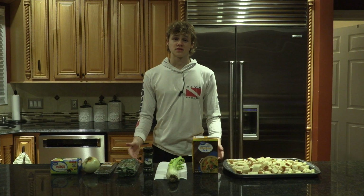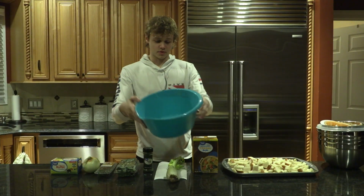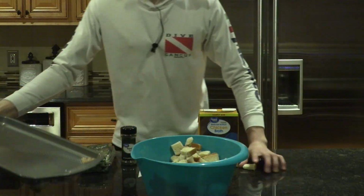Here we are in my kitchen. Now that we're back in my kitchen, we have all the ingredients we need to make the stuffing. Let's make the turkey. Cube up your bread and let it dry. Get a mixing bowl. This will be for later. I missed, but that's okay.